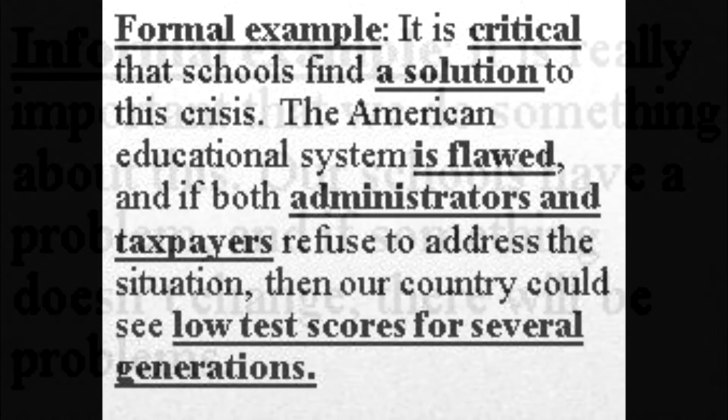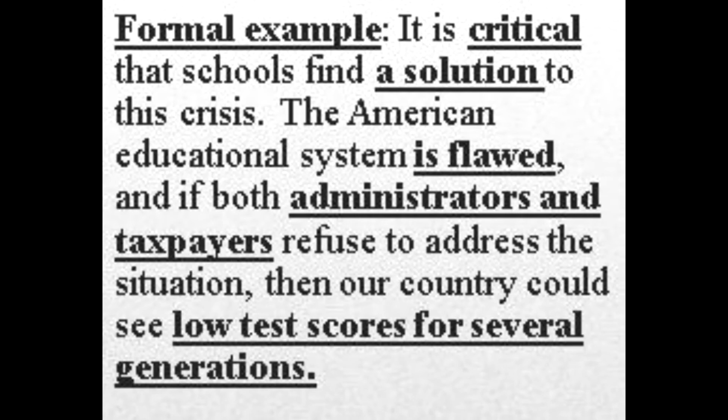Okay, let's try to revise it a bit. Let's make it a bit more formal. Ready? "It is critical that schools find a solution to this crisis. The American education system is flawed, and if both administrators and taxpayers refuse to address the situation, then our country could see low test scores for several generations." Awesome. In this situation, instead of saying "really important," we chose a stronger word that sums it up, "critical."